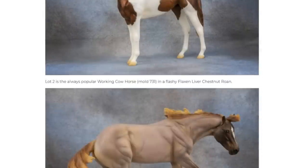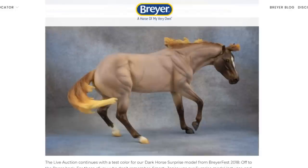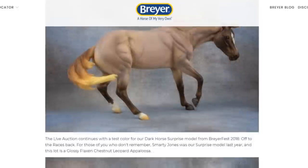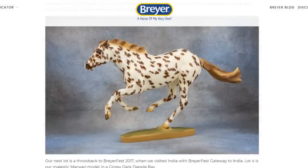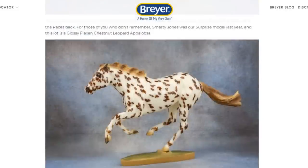Then there's also this Bobby Joe Roan model. This is actually a really interesting color. I don't see Breyer really do this color very often, so that's really neat to see it on her. It's hard for me to give opinions on these guys because there's only one made. It's not like it's a special run model being released and stuff.